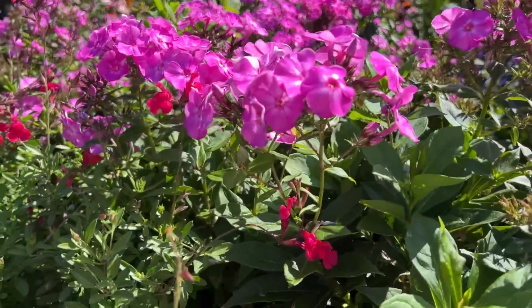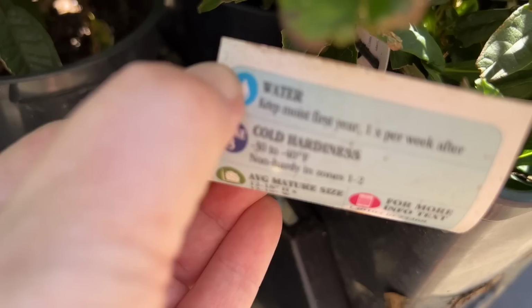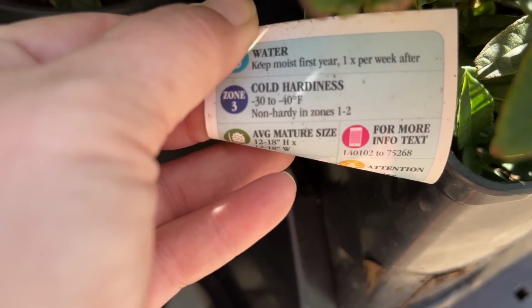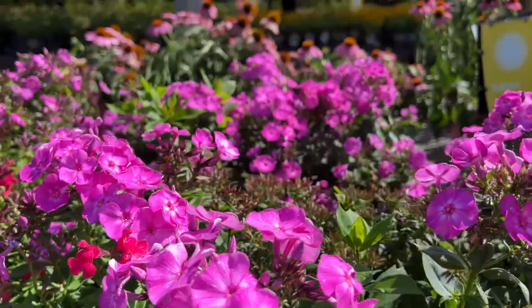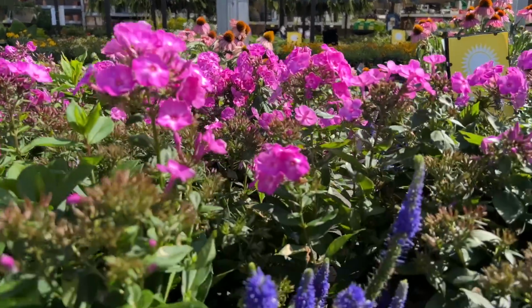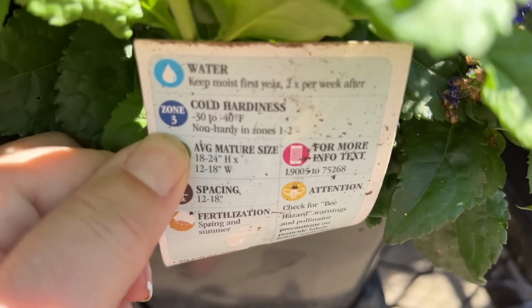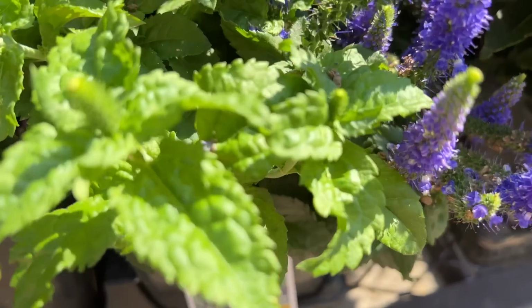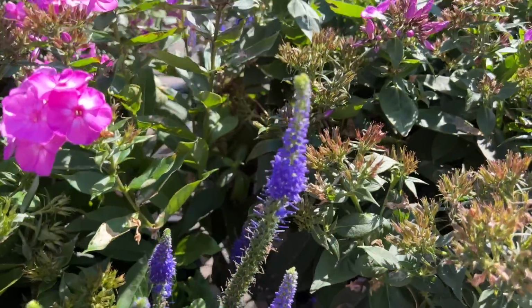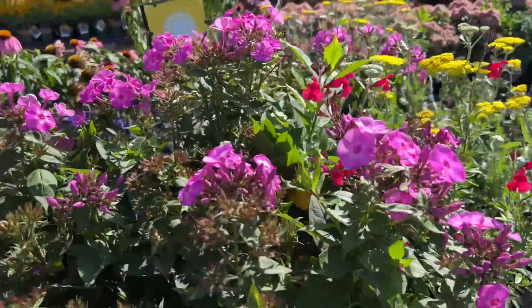Here's some phlox. Famous Purple. I think I have some of that. Hardy down to zone 3, grows 1 to 1.5 feet tall and wide. And then this Sunny Border Blue Speedwell, such a pretty color. Hardy down to zone 3, grows up to 2 feet tall and 18 inches wide. And if you shear it back, I think it'll rebloom. I have a handful of them here, not very many though.